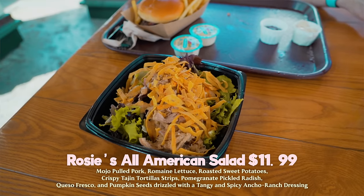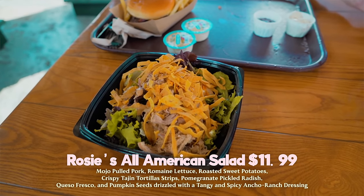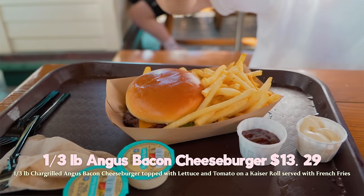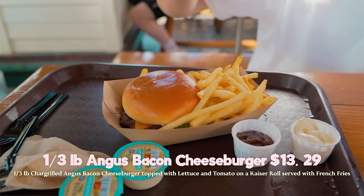Anyway, I got a beautiful looking salad actually, with pulled pork and crispy bits on top. It's called the All American Salad, and Dean got a cheeseburger. I also got some ranch to go with it, and it looks absolutely delicious. And I think once we've had food, we'll either see Beauty and the Beast, which is right opposite us, or we will go on Tower of Terror.